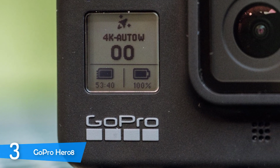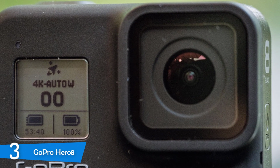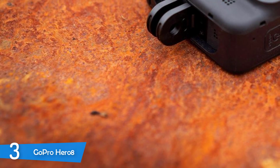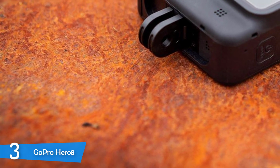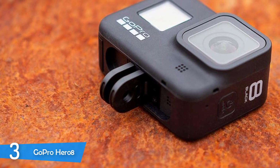It's a bit taller than the Hero 7, but it is thinner. I should also mention that the front lens has Gorilla Glass protection, and this version has a big door on the side of the camera that covers the USB-C port, battery and micro SD card. The 12-megapixel camera can produce some extremely nice photos, and videos are amazing too.